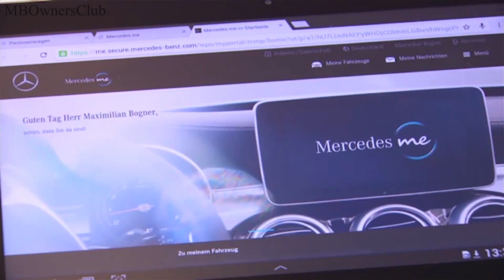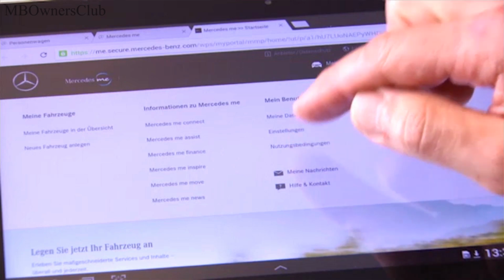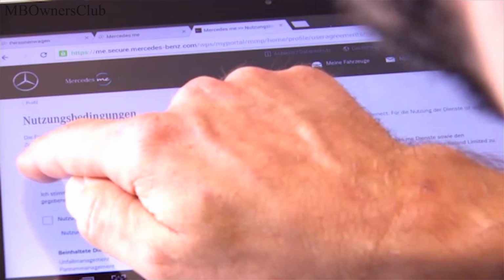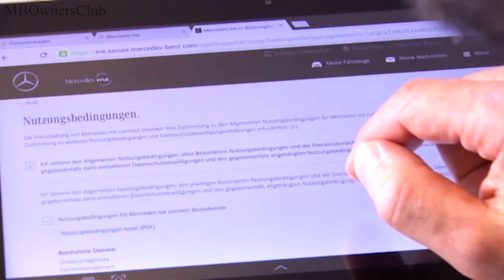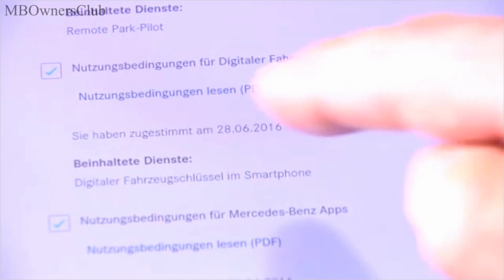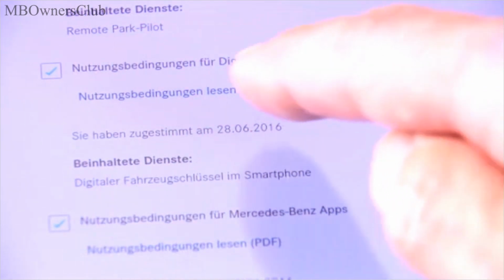When registering for the first time, customers have to confirm the terms of use in order to be able to use all of the functions. If customers already have a Mercedes-Me account, they still need to check whether the digital key function has already been selected.